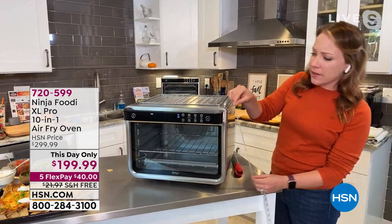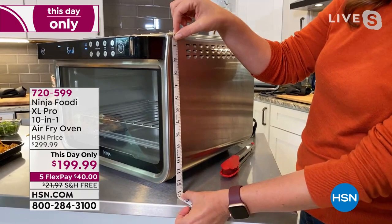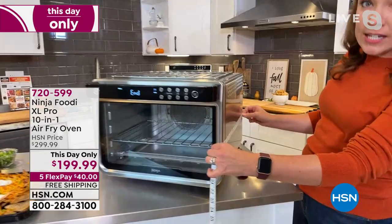This measures out at about 13 inches high. So you can see if you're measuring under your cabinets, but most cabinets are at 17 inches. So it'll fit right underneath your cabinet. The depth is 15 inches. So it fits right nicely in there.